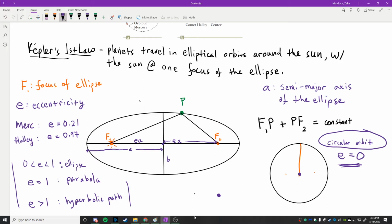A parabolic path would be like, suppose this is the sun, right? And I've got my distant object coming in from space, and it comes by the sun. The sun's gravity basically causes it to turn around, and it just goes off and never comes back. Right? It comes in this way. It's a no return path, right? It's the kind of thing you want to do if you want to slingshot around a planet or something like that to get a boost of energy. Something else we'll talk about here in a little bit.